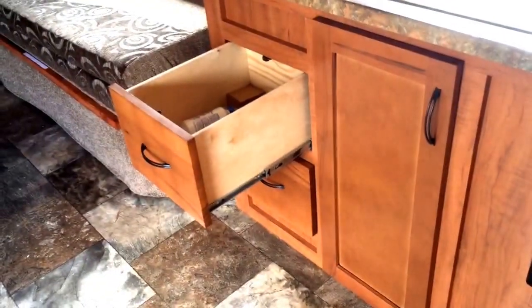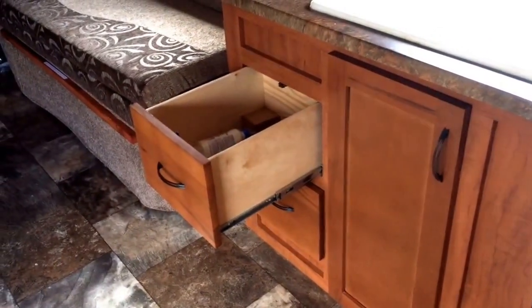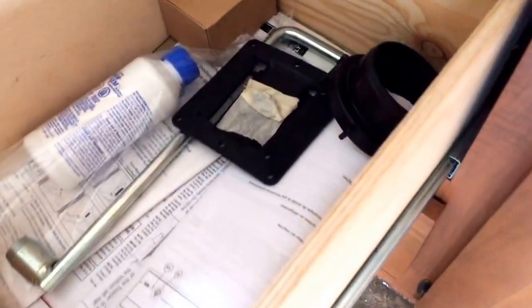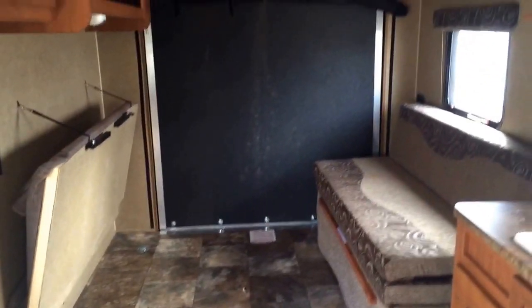You've got 2 of these big drawers. That's something I do like they do different in a Cherokee family trailer. They'll give you 2 big drawers instead of 3 small ones. You can actually put big stuff in there. And you can see a lot of the original things like that. This is one of those matching TV brackets I was telling you about. All your owner's manuals are here. They barely used this trailer. They loved it when they went out. They just didn't use it a whole heck of a lot.